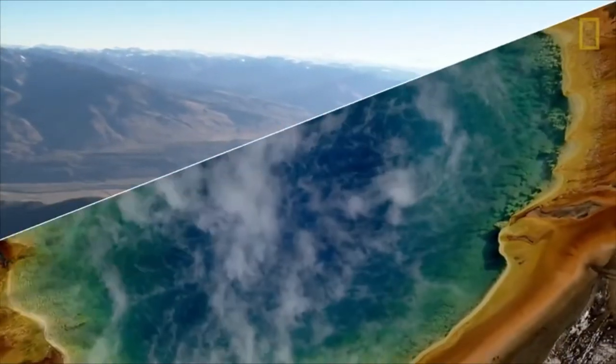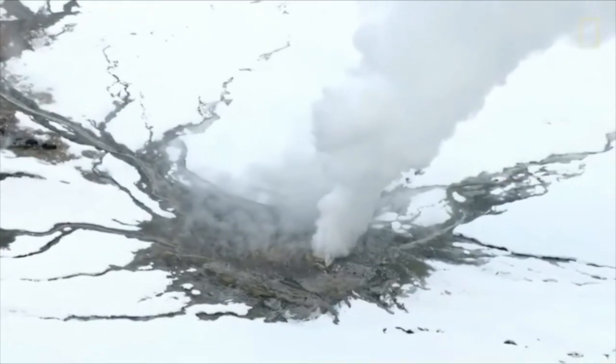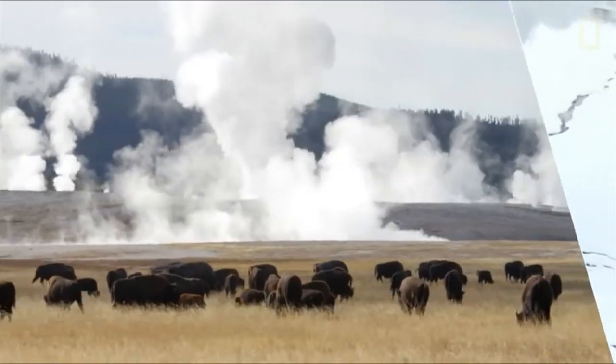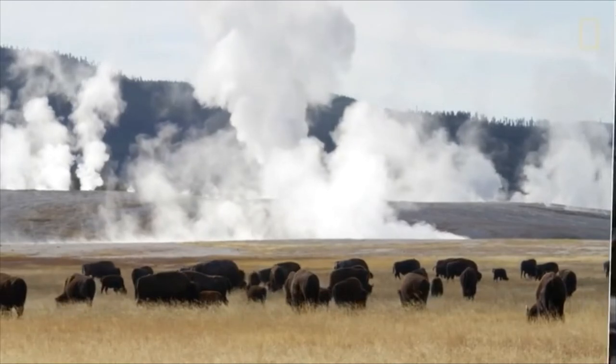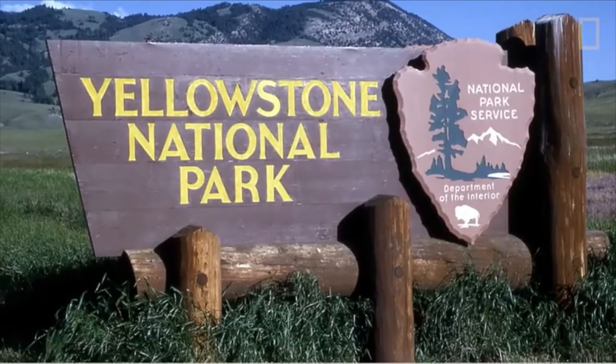Yellowstone is epic, strange, and iconic. It is well deserving of its protected status. But how did it come to be the world's first national park?